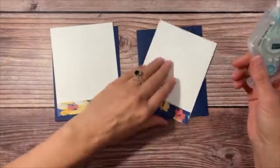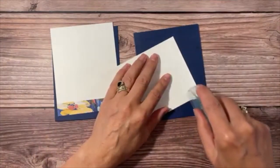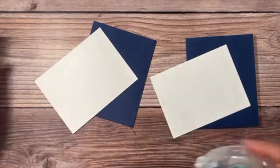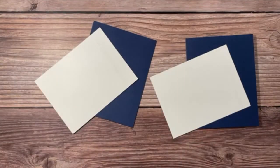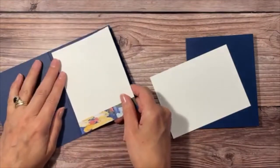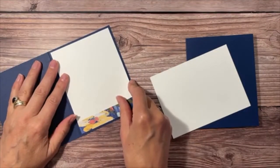So we're going to take some Stampin' Seal, and I'm going to add just a little bit of Stampin' Seal at the top. Keep this nice, loose, flowing, and very elegant. And we're going to open these up and set these inside. So just get all four borders nice and even.